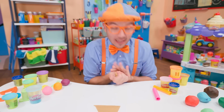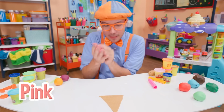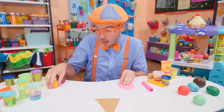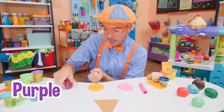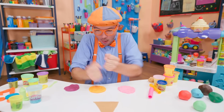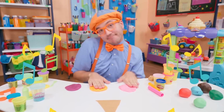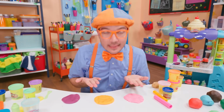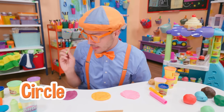Oh, now we need to make all the different scoops of ice cream. Make some pink, smash it down. Whoa! Make some orange. Whoa! And purple! Whoa! That's pretty silly. Well, we want to make these really pretty circle shapes. Might be tricky to cut it out.